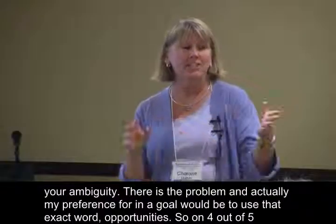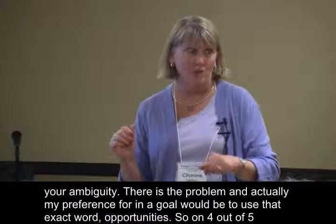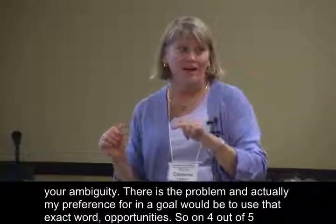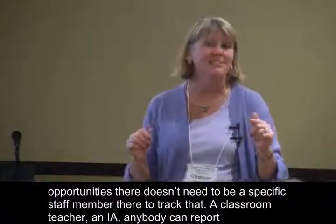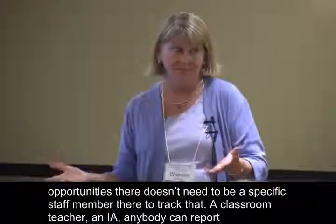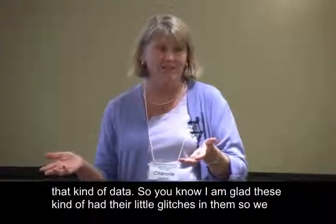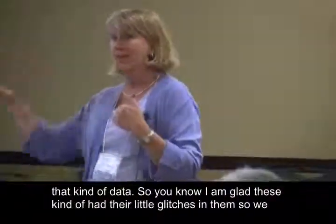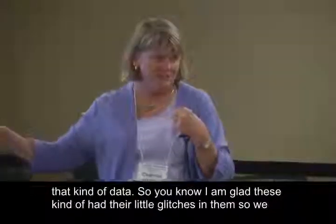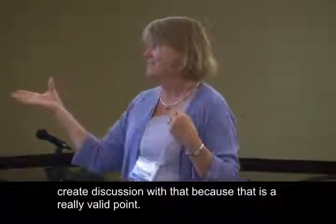My preference in a goal would be to use that exact word, opportunities. So on 4 out of 5 opportunities, there doesn't need to be a specific staff member there to track that. A classroom teacher, an IA, anybody can report that kind of data. So I'm glad these had their little glitches in them so we could create discussion with that, because that's a really valid point.